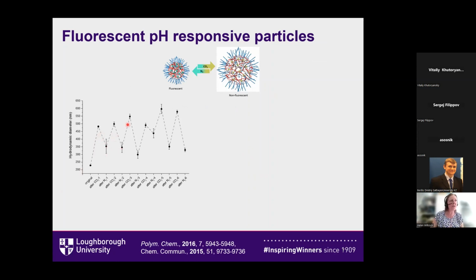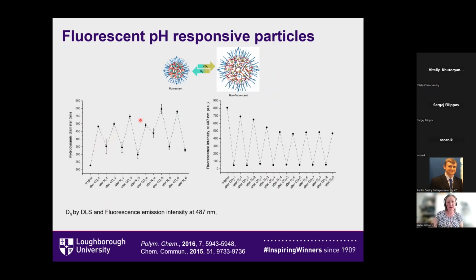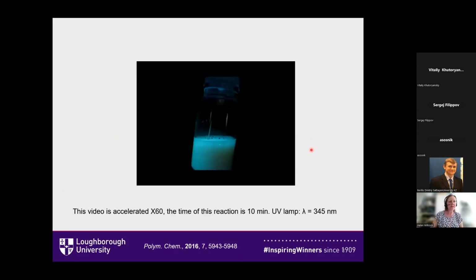And we were able to do this over and over again, getting an increase and decrease in the size here, and also a switch on and switch off of the fluorescence, as shown in this graph on the right-hand side. And we can see this in this hopefully quite nice video here, which has been sped up by 60 times.